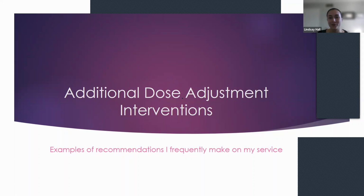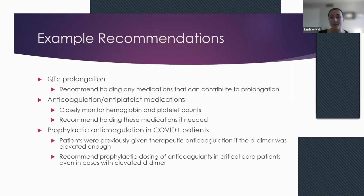And then just quickly, I wanted to talk about other dosing interventions that I frequently make on my service. QTC prolongation: I look at any medications on the patient's profile that can prolong their QTC, and then I'm able to see their most recent EKG. A lot of times, like yesterday, I had a patient that I recommended repeating the EKG. All of her QTCs had been normal except for the most recent, and she was on sertraline, so I didn't want her to continue on that if her QTC was increasing. I'll follow that very closely and recommend, usually, holding those medications rather than reducing them.